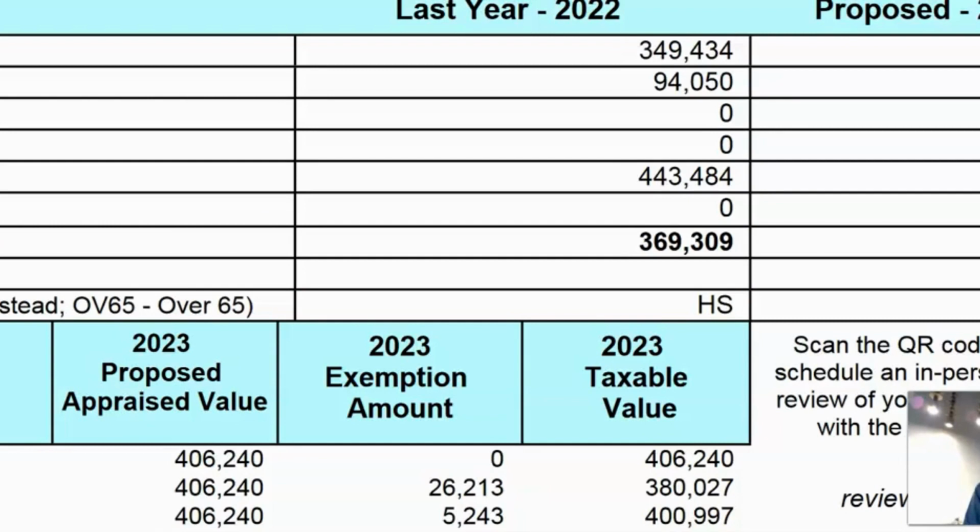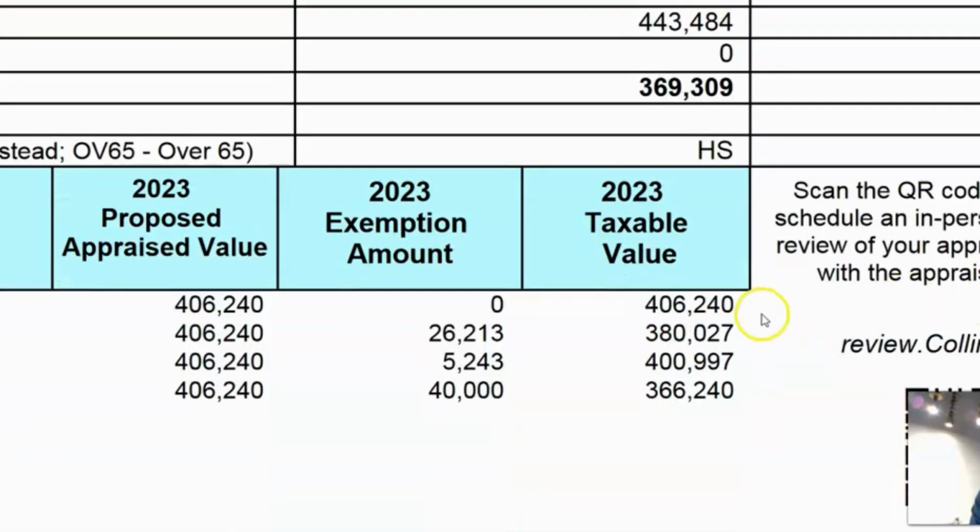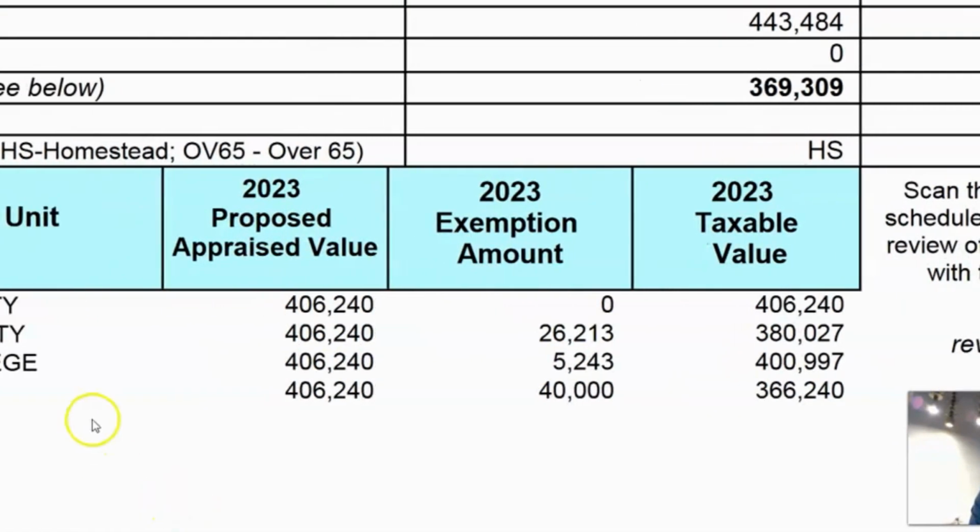First, the reason why you, on the homestead residence or primary residence, have to file a homestead exemption is because it puts what's called a 10% cap on the rate. Now, if you scroll down right here, you'll see this has homestead exemptions applied. This is the proposed appraised value. They're listed all right here, and these are the amounts given for each particular entity. So for Collin County, Collin College, and Prosper ISD, these are the standard homestead exemptions. What it does is it lowers the proposed taxable value from $406,240 down to $366,240. So it lowers the taxable value. That's definitely a benefit.